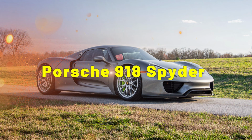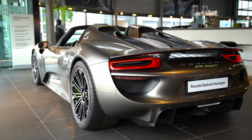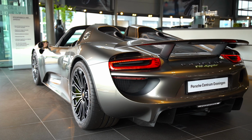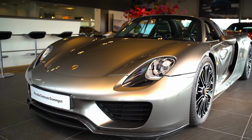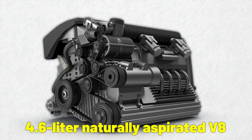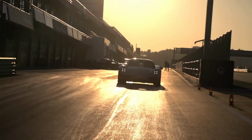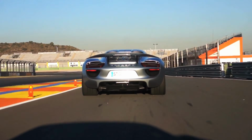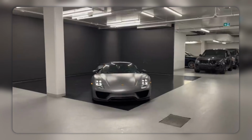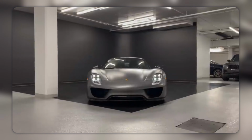6. Porsche 918 Spider. Porsche built just 918 of these, and each one is a masterclass in German engineering. Underneath its sleek body is a 4.6-liter naturally aspirated V8, and not one, but two electric motors. Total output is a massive 875 horsepower. But the real kicker is torque, which is 944 pound-feet. That's more than a Bugatti Veyron.